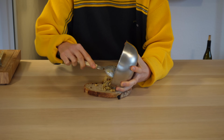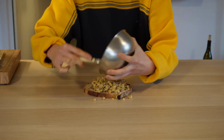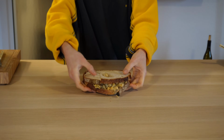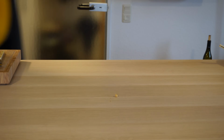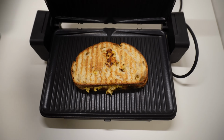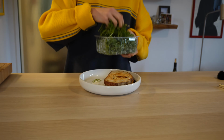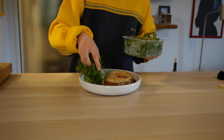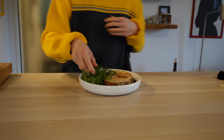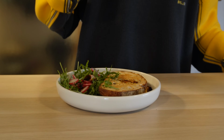The chickpea and onion mash is going on some bread. Should have just used a plate, but anyways. The second slice of bread, and get this in the sandwich press to warm up and get nice and crispy on both sides. For some freshness, I'm going to be adding some arugula on the side, some sliced radishes, and a nice drizzle of balsamic vinegar.